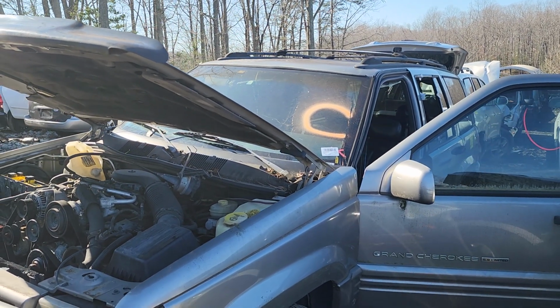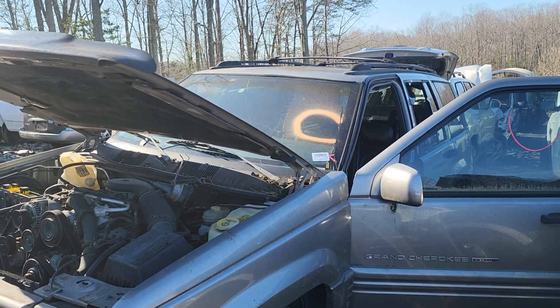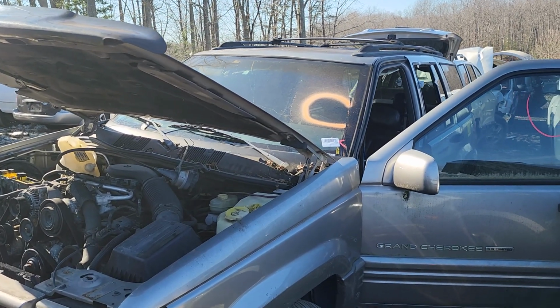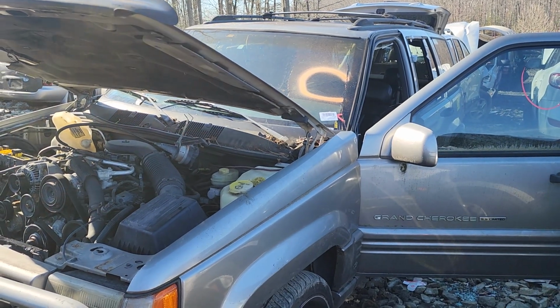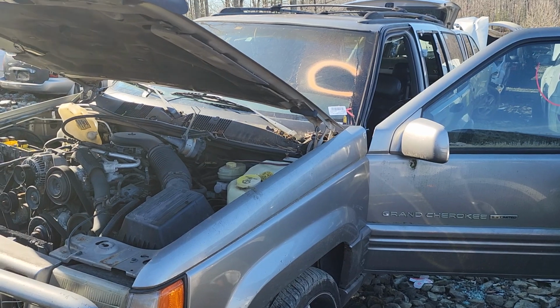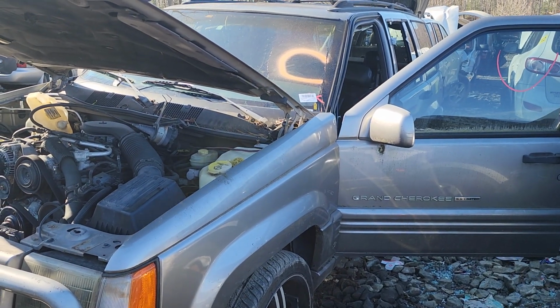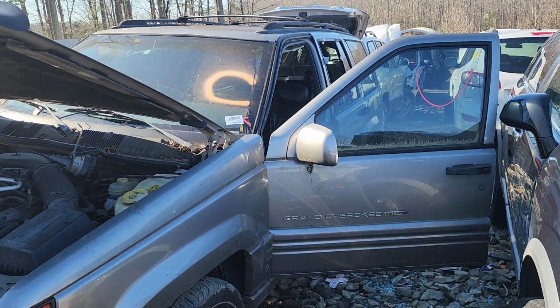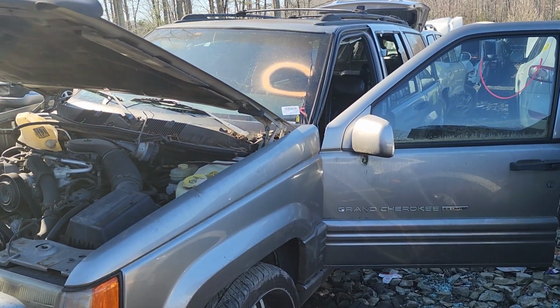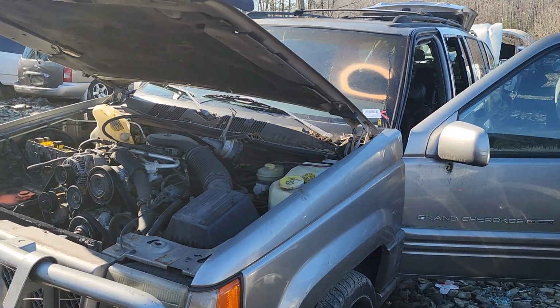Now, by today's standards, that's about average. But back then, it was really fast. To give you an example, this was faster than a Mustang back then in the 90s. It was actually faster than a Corvette, too, I believe. Definitely faster than the old muscle cars of the 70s and 60s. So it's a really quick SUV, and it has a lot of torque. You definitely feel it when you stomp on the gas pedal.